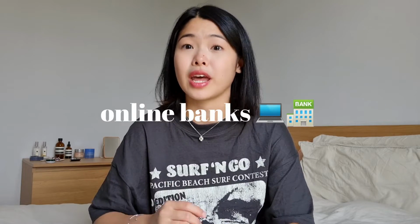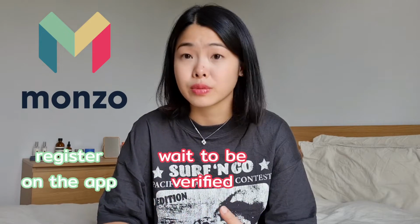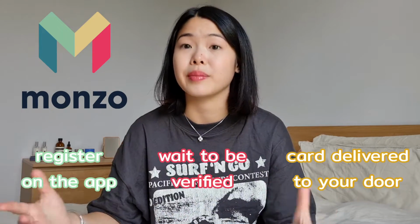Before starting uni, you will most likely need to set up a bank account, which can sometimes be a hassle, especially if you're an international student. What is currently popular amongst many UK university students is online banks. Three of the most popular ones are Revolut, Monzo, and Starling. I personally started using Monzo since my first year of university. I basically just signed up through the app, got verified, and my card was sent to me, and all of this happened within a matter of days.